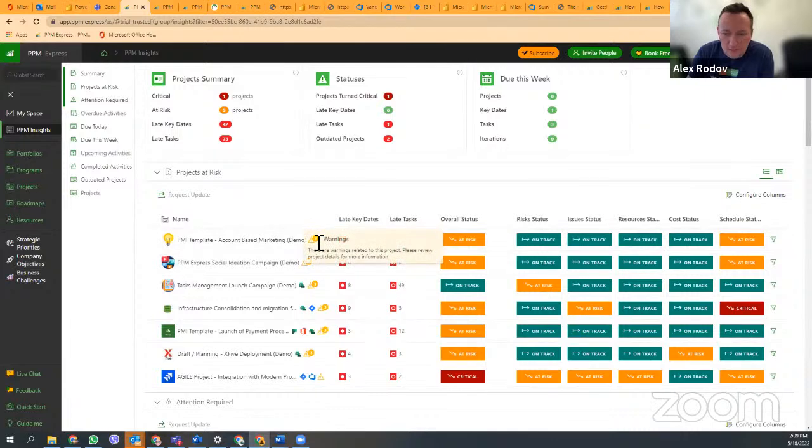These warnings are based on our experience working with hundreds of customers, thousands of users, where we work with a number of different organizations, large and small, and we've collected all this information to come up with the known rules and warnings that are part of this solution. For example, if you have too many overdue tasks within some of these projects, you will get a warning like this. Or if there's a schedule issue, you will get an automated adjustment of that status and the warning too.